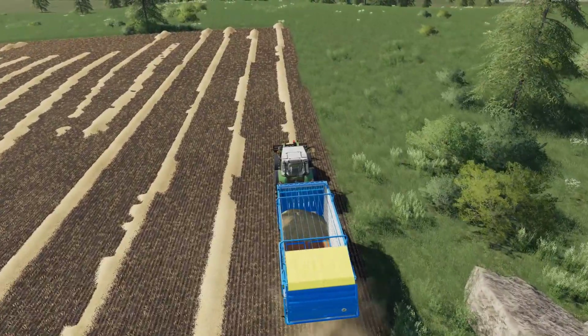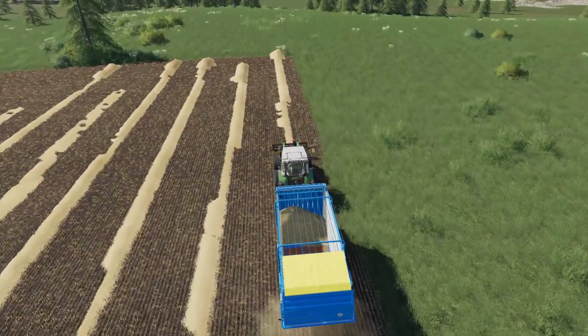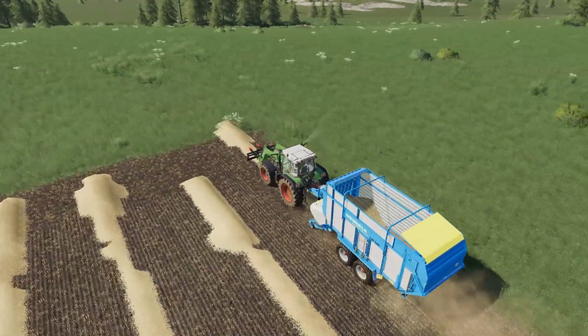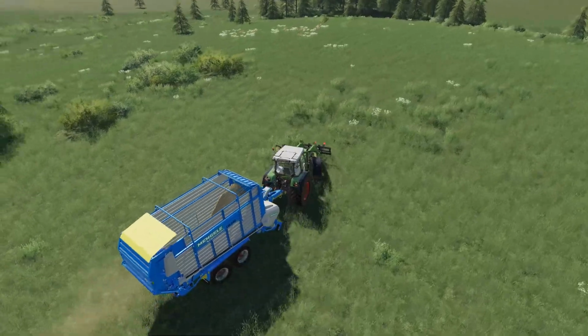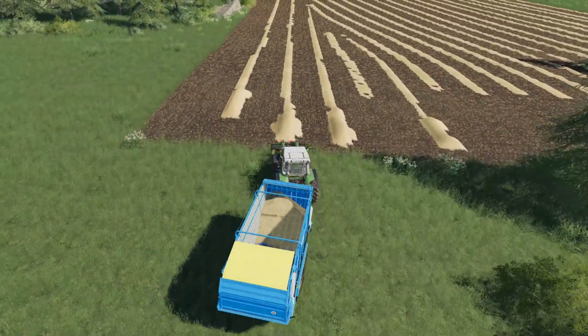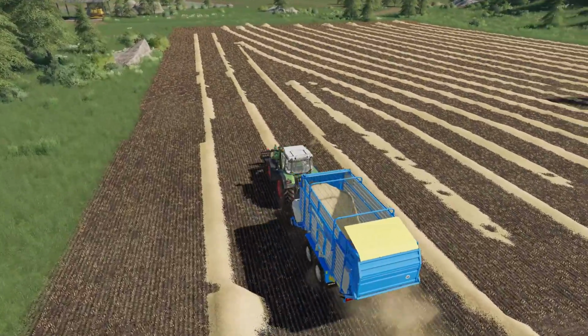I think this field here needs lime, if I remember correctly. So I want to put fertilizer down first, then lime, and then reseed. But that may not be for another day, because it's going to take me a while to pick all this stuff up. It's not just a pass here and there, that's for sure. It's going to take a few passes everywhere.